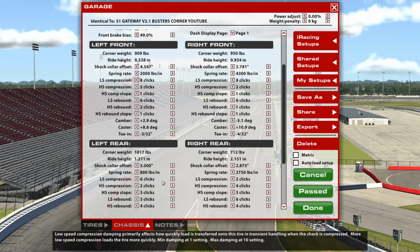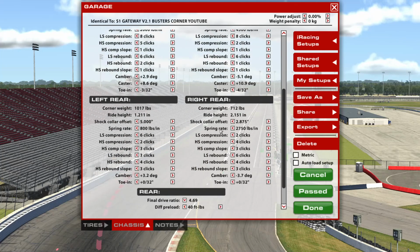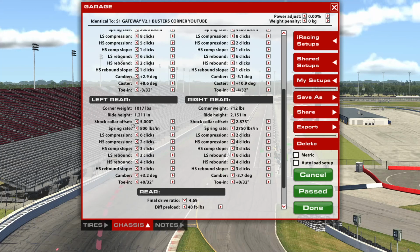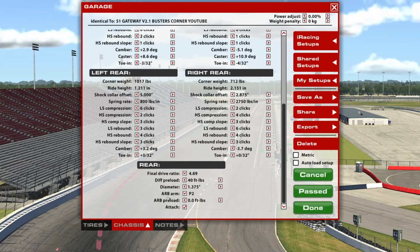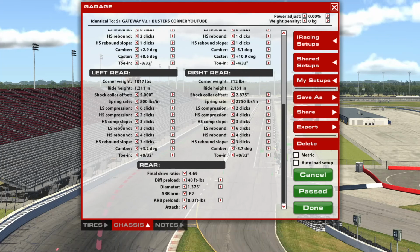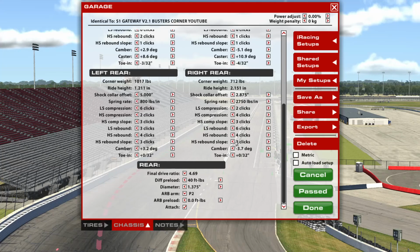I just know that if I'm tight in the middle, or tight going in, or tight on exit, and changing the spring is too much, like another 50 pounds, that's too big a swing. Or another notch on the ARB is too much. I just need a little. Go in here and bump your ride heights up just a click. You can try doing just the right side only, give it a couple laps and see if that frees you up. That's going to help free you up a little bit at a time.